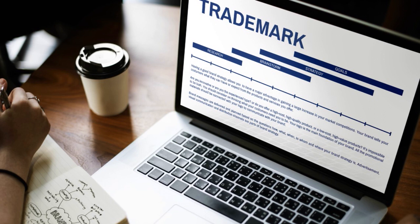So when we talk about brand trademarking, let's really talk about who should trademark his or her business name, right? It's one of those things where it's all about the way we actually analyze it. You got to think about return on investment, right? There has to be an ROI component here.